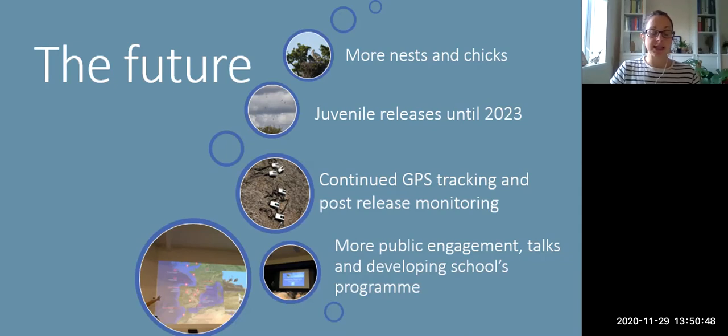We know that we're going to continue doing juvenile releases until 2023. So we've got another couple of years of that to go. And we're also going to be doing more of the GPS tracking of those birds and more of the post-release monitoring of all of the birds. Hopefully, going forward, we may also be able to tag some of those chicks in the nest as well.